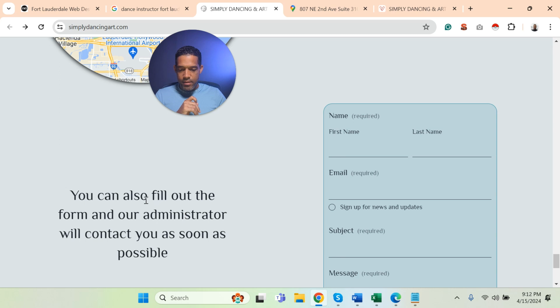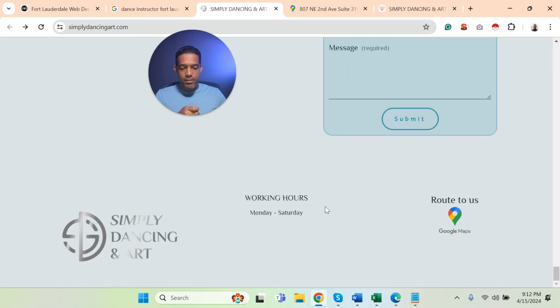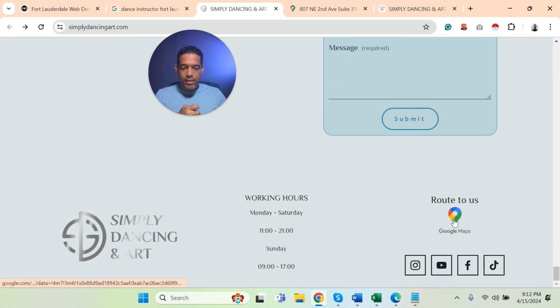And then right here, you can also fill out our form. So they do have a form right here. Sign, message. Okay, good. Then route to us. So they have the address once again over here. Then they have working hours, Monday to Saturday. Okay, so they have it in the military time. And then they have their social media once again, and then this is their logo.